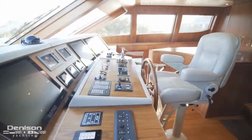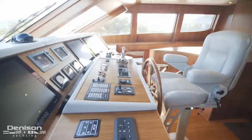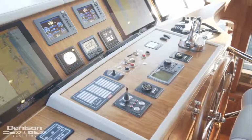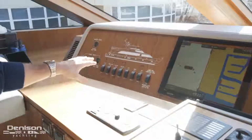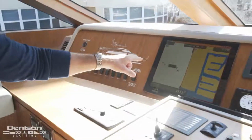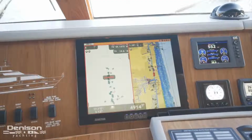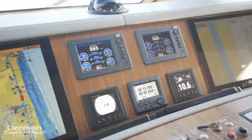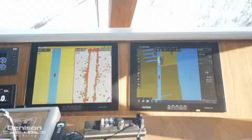I want to take a moment and walk you through what you see here at the helm station. Starting on port, you're going to have your bilge monitoring system. Then you have one of 3 glass panel monitors, 2 CAT engine displays, 3 smaller digital Furuno controls, and then your remaining 2 glass monitors.